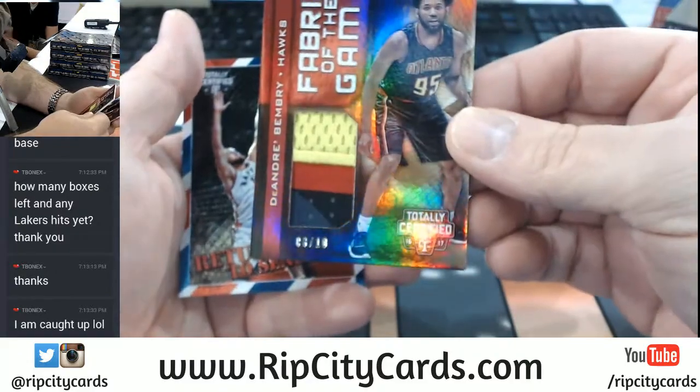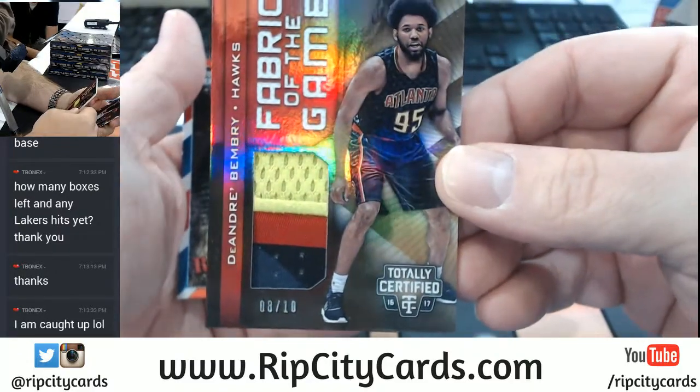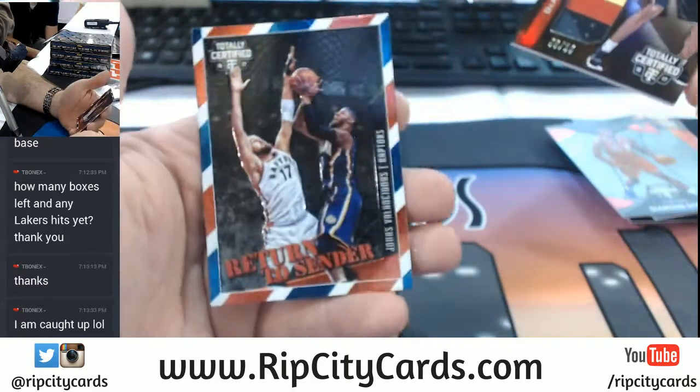Another 1 to 10. 1, 2, 3, 4 colors. 8 out of 10. Bembry Hawks. Return to sender.